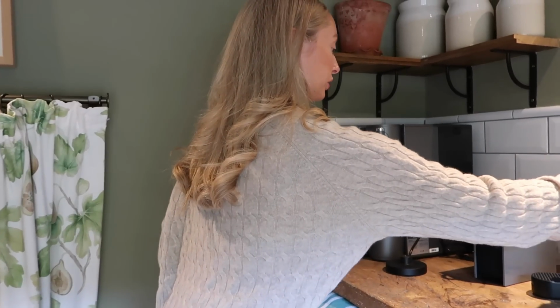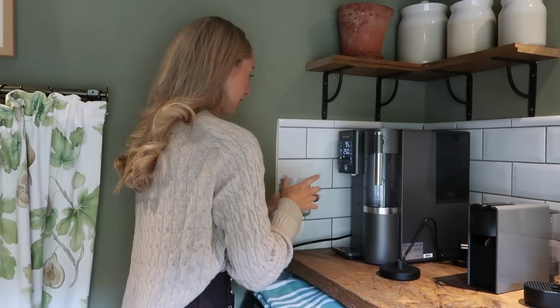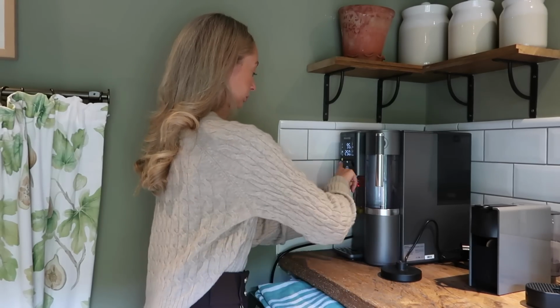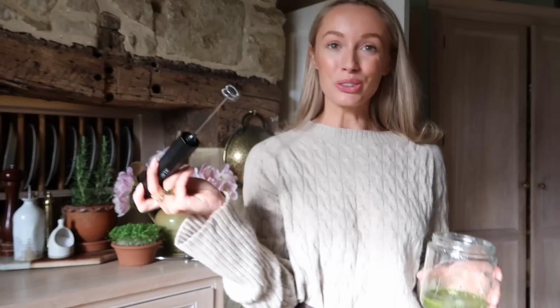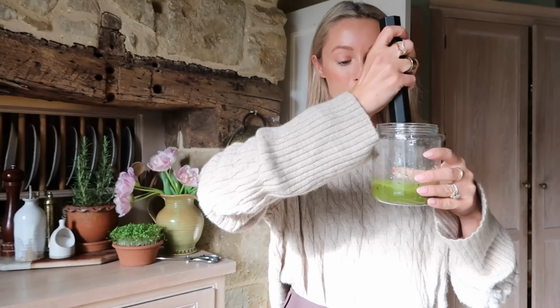My new water filter is an absolute game changer because I get instant hot water. Before having this filter, it would have taken me 20 minutes to wait for my kettle to boil just so I can get this much hot water. And then I've got one of these very jazzy little handheld whisks. You could use the matcha whisk, the little bamboo thing, but I find this just really quick and easy.